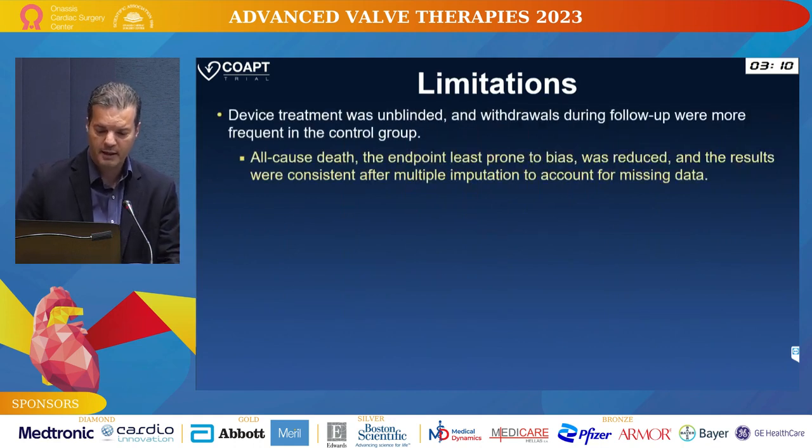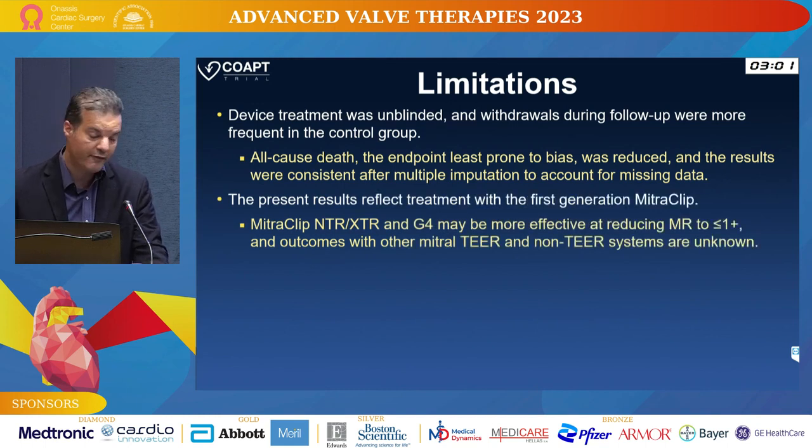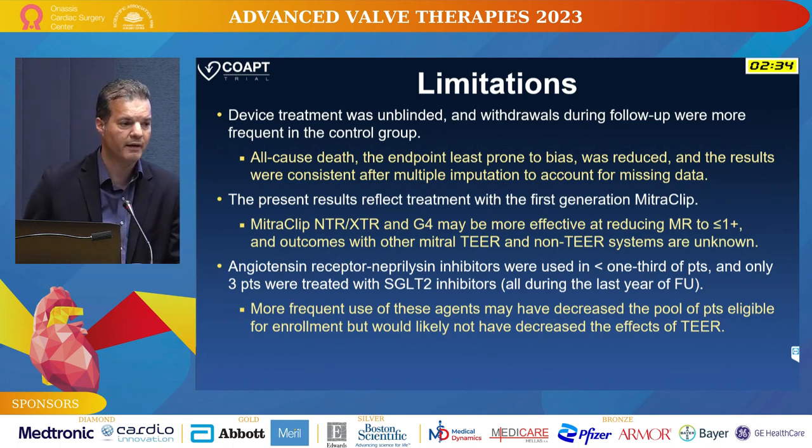Of course, the all-cause death is prone to bias, and there was no blinding in this population, and we have to take into account the fact that this was Gen 1 MitraClip in most of these patients, Gen 2 basically, but Gen 2 and Gen 1 are identical in terms of the footprint of the device. Gen 3 and the Gen 4 that we're currently using weren't used in this population. But also the medical therapy, although they made rigorous attempts to optimize medical therapy before entering the trial, and they were very good at it, much better than the MITRA-FR population, still we didn't have ARNIs and we didn't have SGLT2 inhibitors. And if you look at the population, only a minority of patients were treated with this.